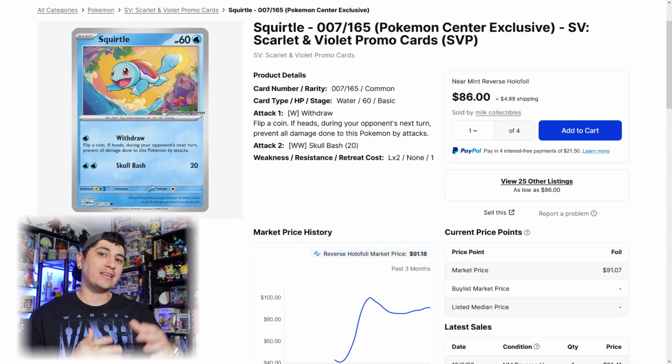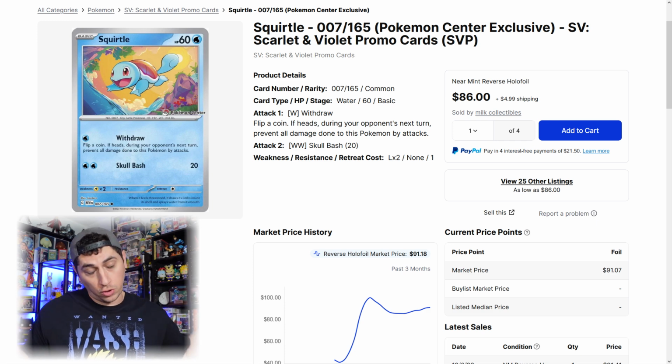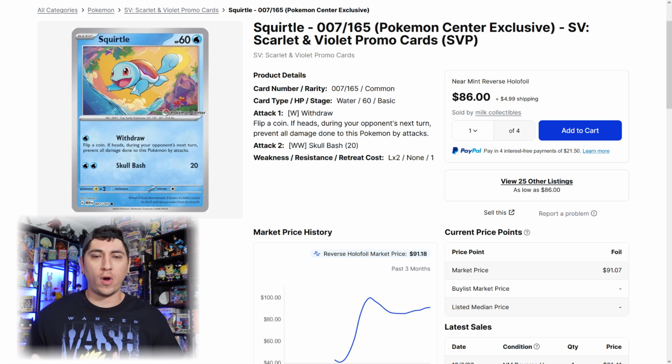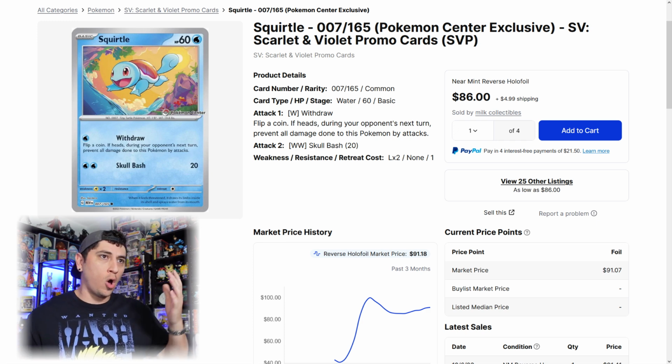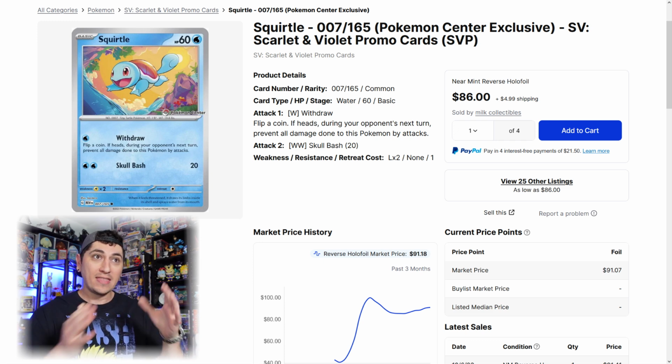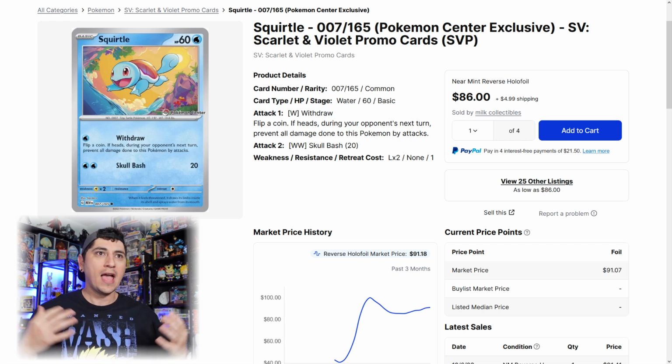The next one that's really obvious is the Squirtle Pokemon Center promo. This was an interesting one. I actually, to my regret, did not order this. Basically, if you pre-ordered the Pokemon 151 Mew Ultra Premium Collection box from the Pokemon Center at a specific time, they would send you this Squirtle promo that's stamped with the Pokemon Center stamp on it, and I believe it's reverse holo. They sent it to you for free.